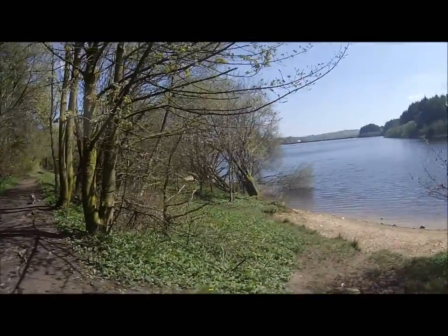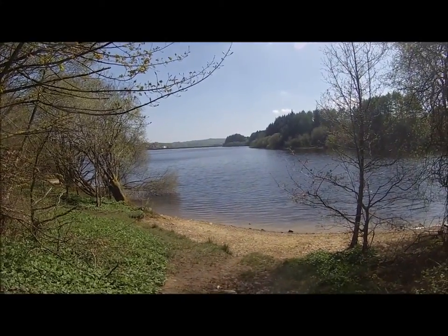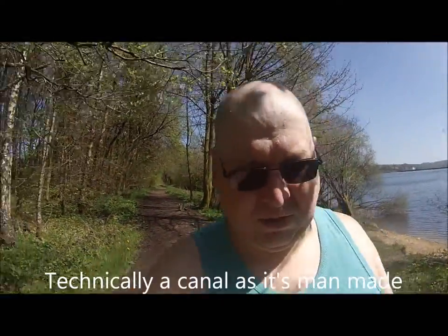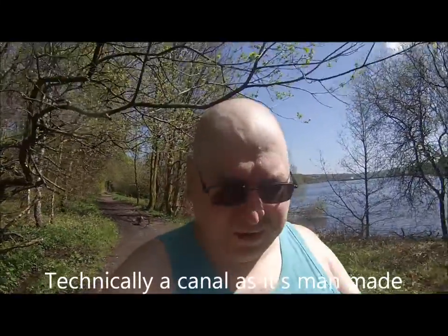I'll show you the view of Wayoh Reservoir in a second, just get past this tree. Right, that's the reservoir, the one lower down from Entwistle Reservoir, and the feeder, it's not really a stream, I don't know what you call it. Comes from the other reservoir anyway, a bit like a feeder stream, but it's man-made, joins the two reservoirs up.